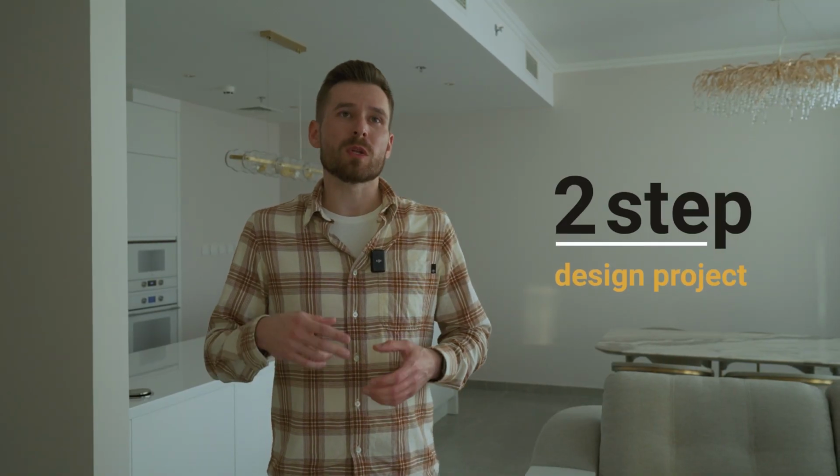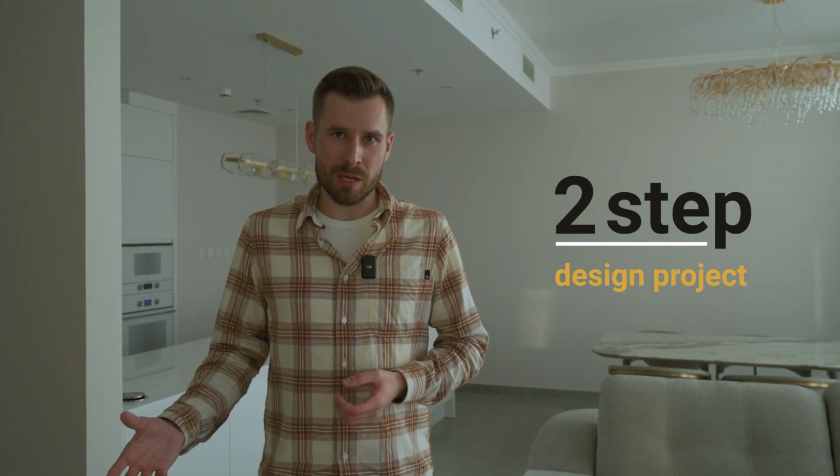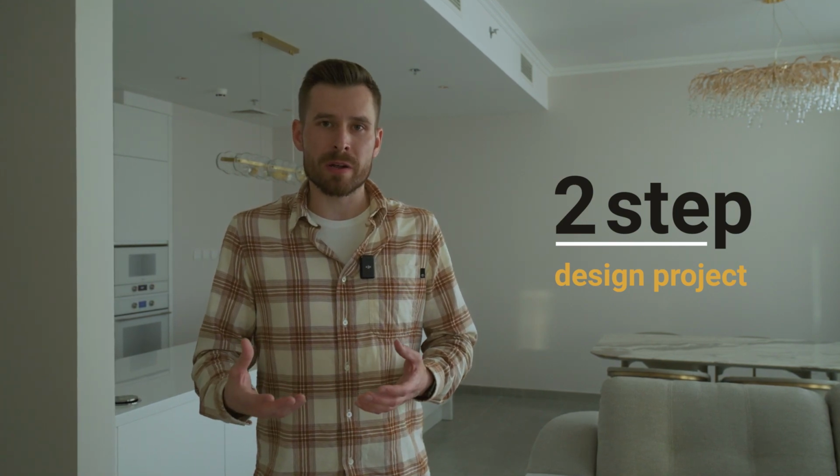Second step, it is always better to do the renovation with a finished design project. We can do it for you, or you can come to us with your design project, doesn't matter. But the main point is that a design project is necessary and important for the renovation project itself.